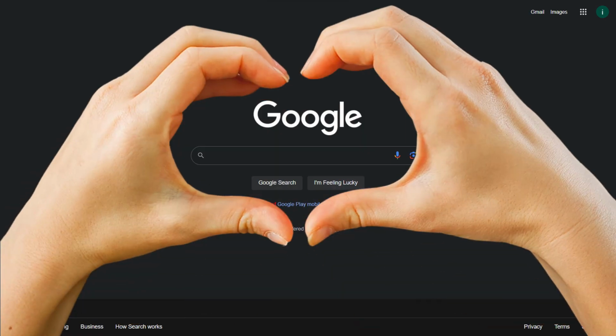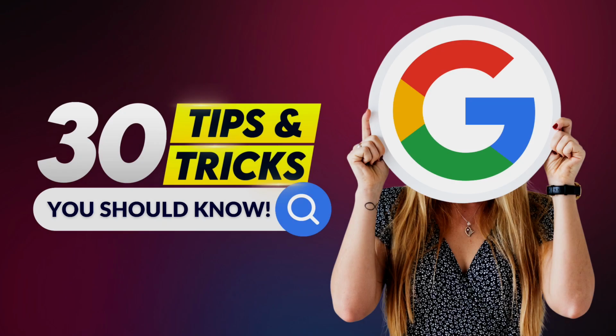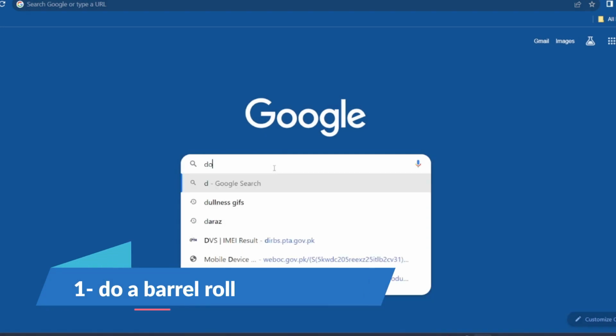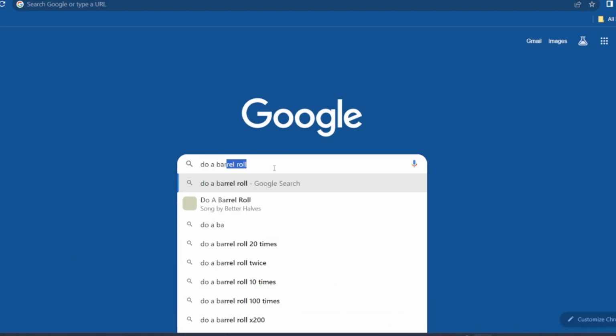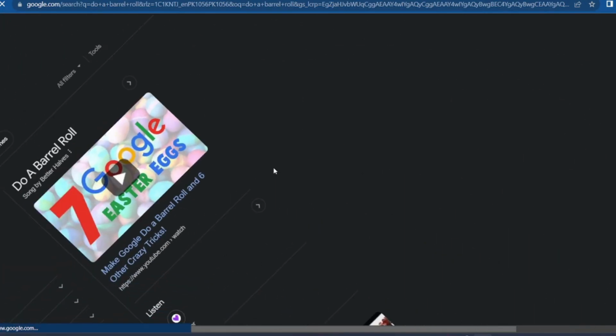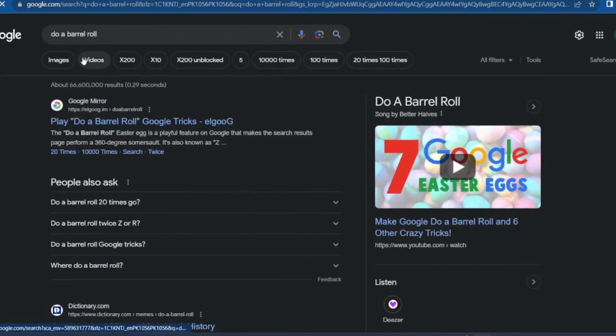Today, we've got something really exciting for you. 30 fun Google tricks that you'll want to try immediately. First up, let's start with a classic. Type "do a barrel roll" in the search bar and watch your screen spin in a mesmerizing 360-degree rotation. It's a simple trick, but a guaranteed smile inducer.